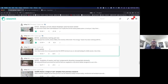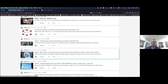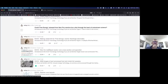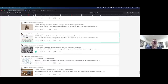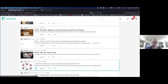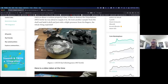Let's see where I do the strange radiation analysis. Give me just a second. Nearly there, honest. Maybe it was way up. Oh, here. So this is what his fuel did to a plastic container after just a few days.